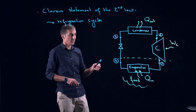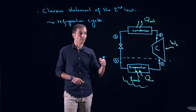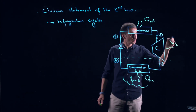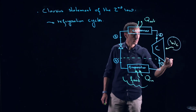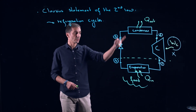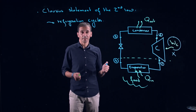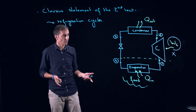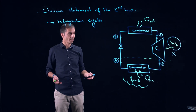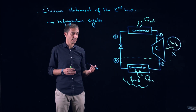So what is important here to see is that the only way for this refrigeration cycle to work is to provide the work of the compressor. If you don't provide the work at the level of the compressor, there is no way for you to construct this cycle. Meaning that you have to plug the fridge, okay? Otherwise, you cannot run your refrigerator. But this actually is really fundamental, okay?